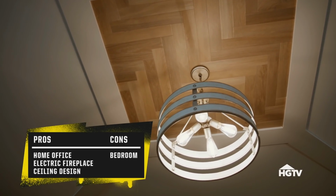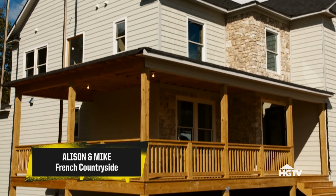God, the ceiling design is really cool. It's taking me from the front entrance. Everything's just tying in. Good to meet you guys. Good to meet you. Welcome to our home. Wow.